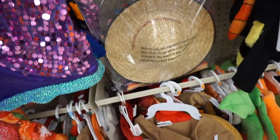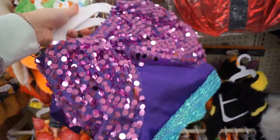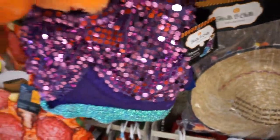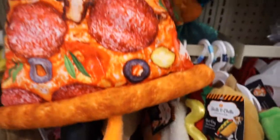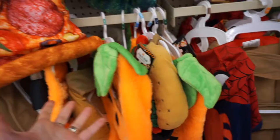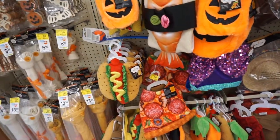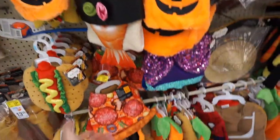Mermaid costume, I think it's a mermaid, right? Let's see. Yeah, no, he's not wearing that, but it's a mermaid costume for female dogs. Okay, I'm actually still not sure which costume we shall get, which means we should go check out more stores and see what's inside of the other stores for your dogs for Halloween.